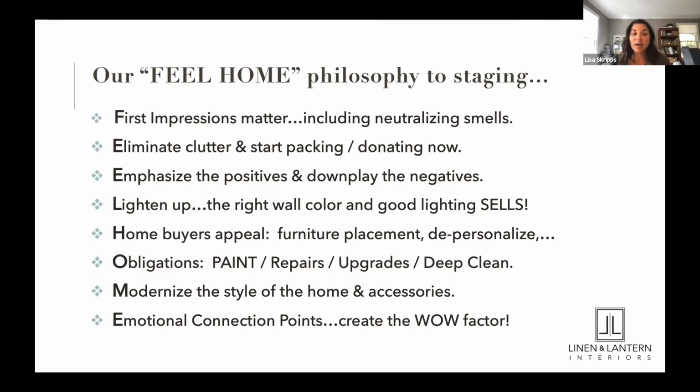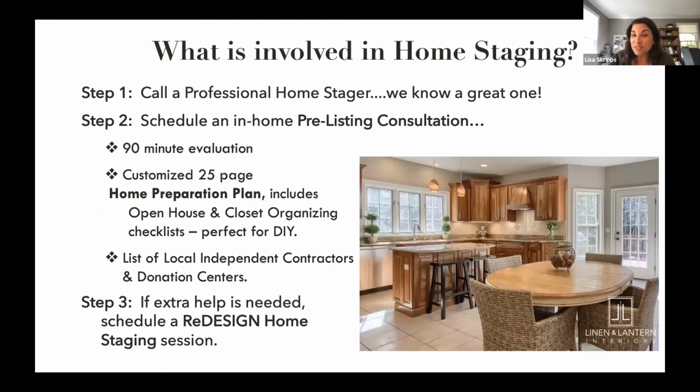And again, modernize the style of the home and accessories as much as you possibly can, and create those emotional connection points. Again, even though you're going to be staying in the home, people assume that, oh, I don't want to have to start over. You would be surprised at what you can come up with in your home when you eliminate and you add just a few things that you might already have, maybe move plants around, and your home is all set to go. So what's involved in home staging?